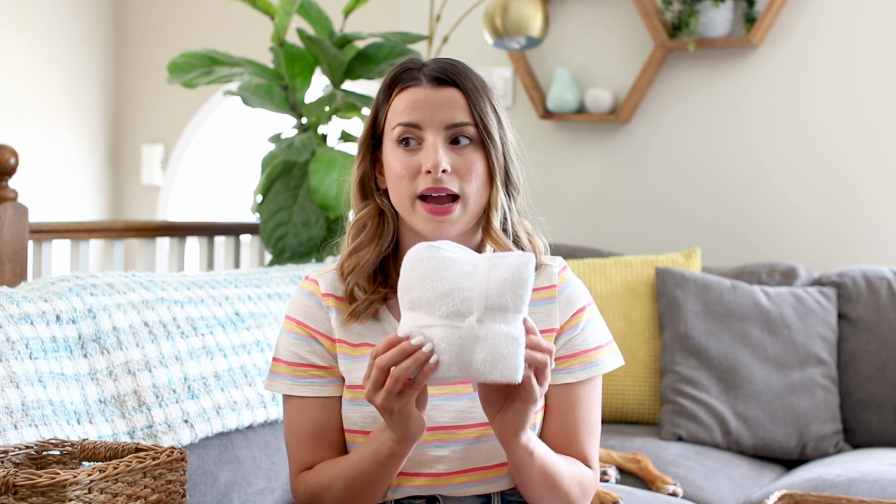Last but not least, I got some more face towels in white. I really like these ones. I have quite a few of them right now. I have a little basket in the linen closet where I have them rolled up, and I use them basically every morning and night to either wash or dry my face.